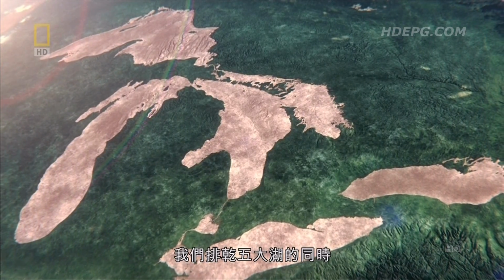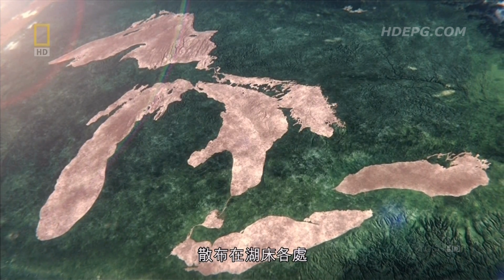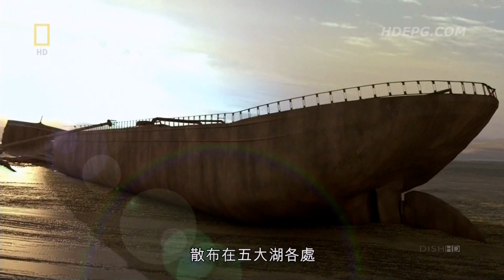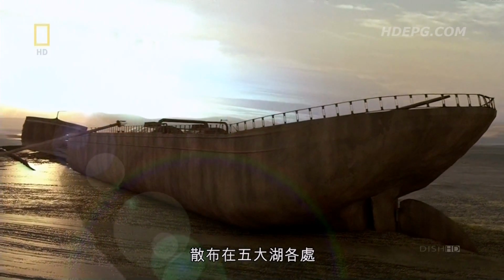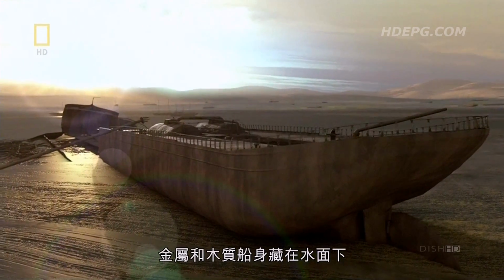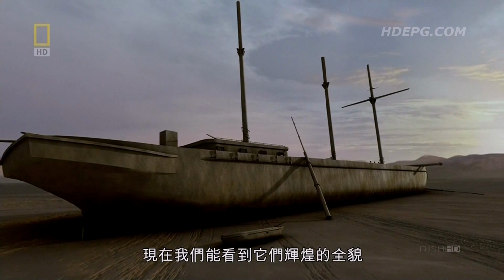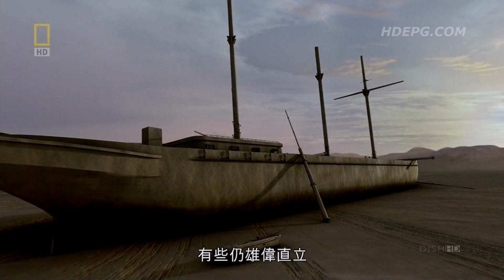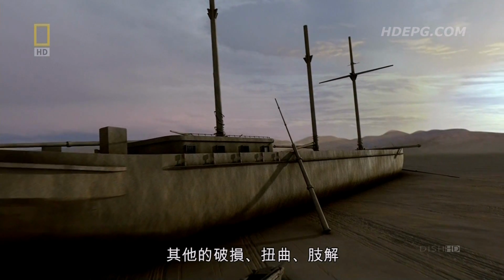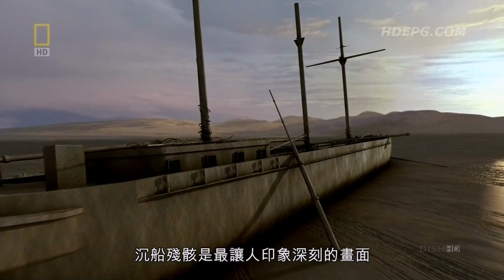When we drain the Great Lakes, part of our own history will be revealed scattered across the lake beds. Shipwrecks, nearly 6,000 spread out over 5 Great Lakes. Metal and wooden relics hidden under the surface of the water that we can now see in all their glory. Some are still majestic and upright, others torn, twisted, and broken up. The shipwrecks are some of the most impressive sights to behold when we drain the Great Lakes.